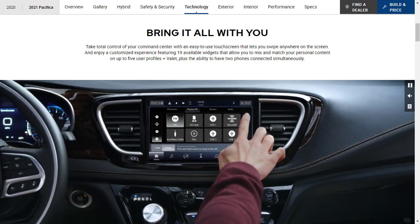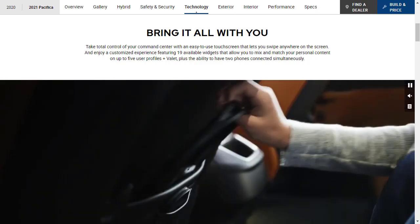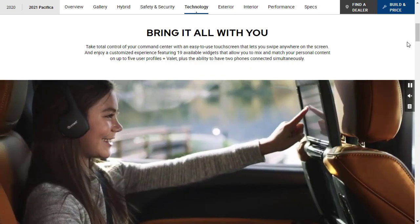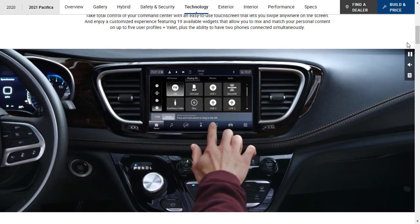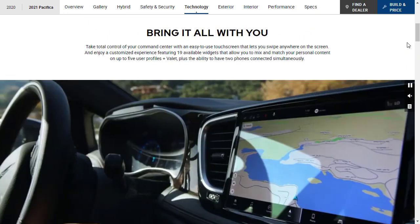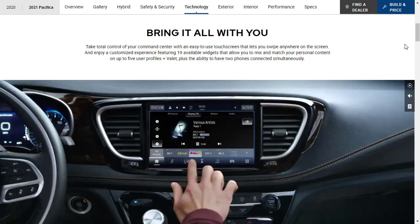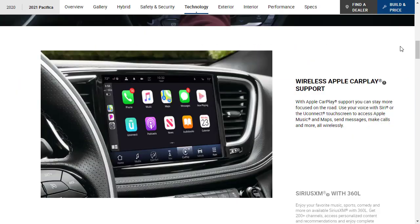All right, what else do they have here? They say bring it all with you. They're talking about this touchscreen here, and you've got all kinds of things. You can pinch, you can zoom. They're showing people in the back doing things. There's 19 available widgets, so you can mix and match your personal content. There's a valet. There's an ability to have 2 phones connected simultaneously. It's a very easy to use touchscreen. Yeah, there you go. I don't know what else to say about it. They've obviously put a lot into it. All right, what other technology features?